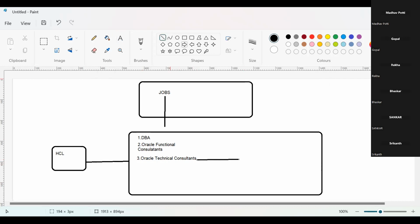So what is our responsibility? Our responsibility is developing the product. We will get the documentation, we will develop the product, and we will develop the reports. We have to customize the reports. So there is an XYZ report having 50 columns, and I want to add one more column. How to do that? By using a technical consultant.